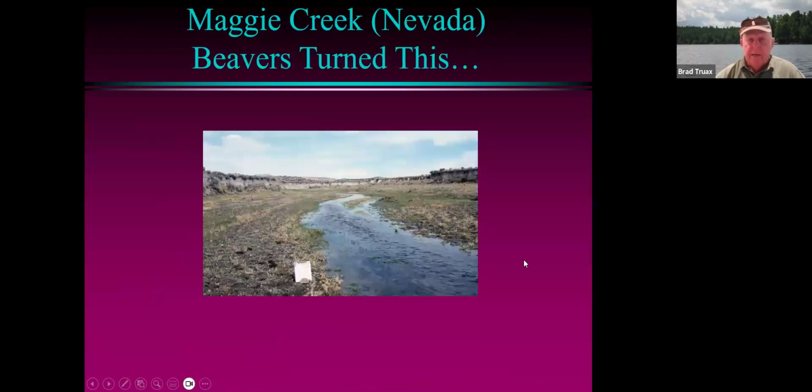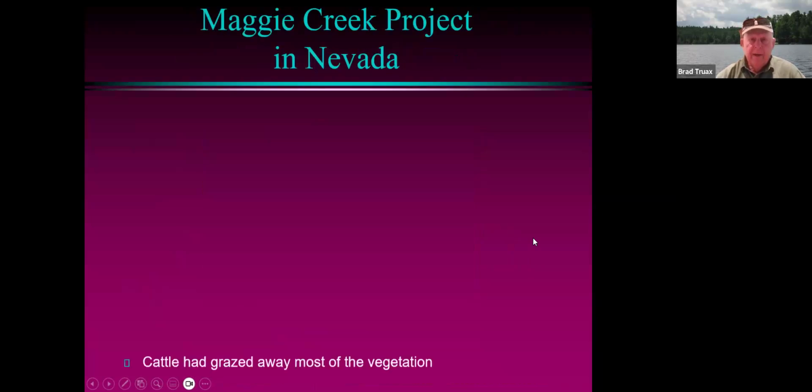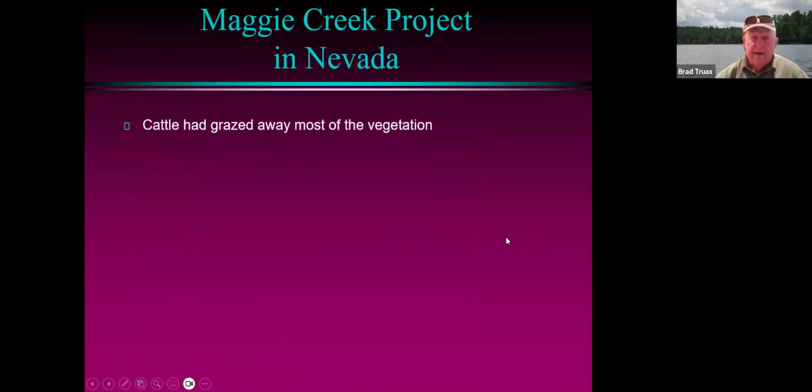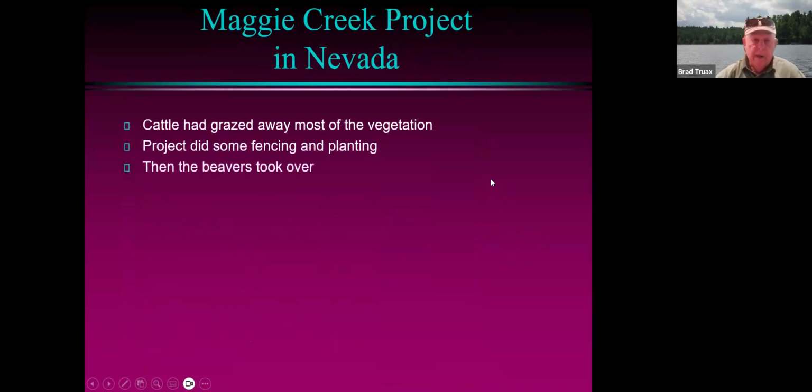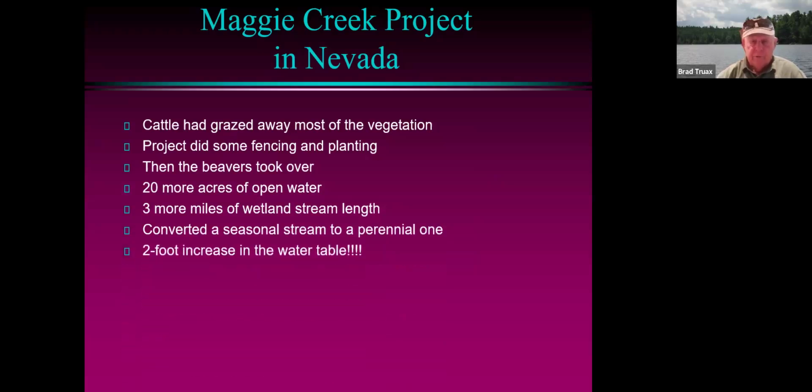And in Maggie Creek in Nevada, the beavers turned this into this much lusher area. They had a project out there. The cattle had grazed away most of the vegetation, and the project involved some fencing and planting. But then the beavers took over. The beavers built a dam. It produced 20 more acres of open water and 3 miles of wetland stream length. And it converted basically a seasonal stream into a perennial stream.